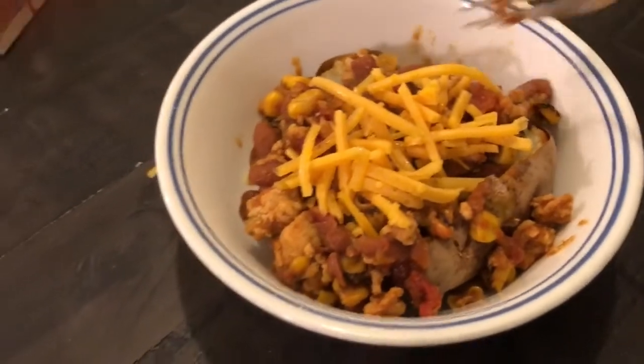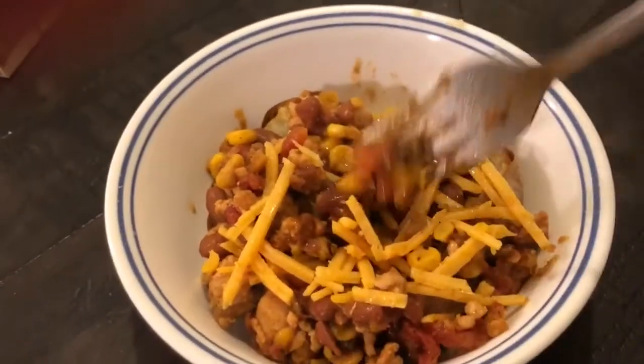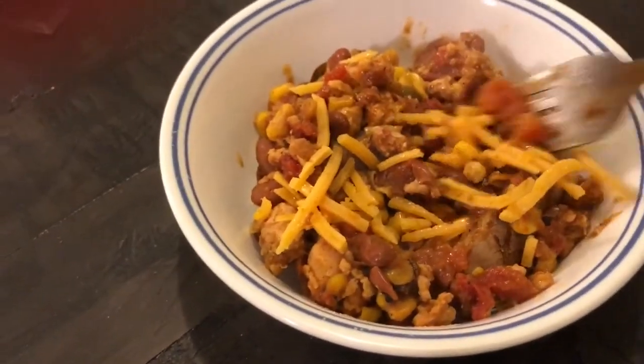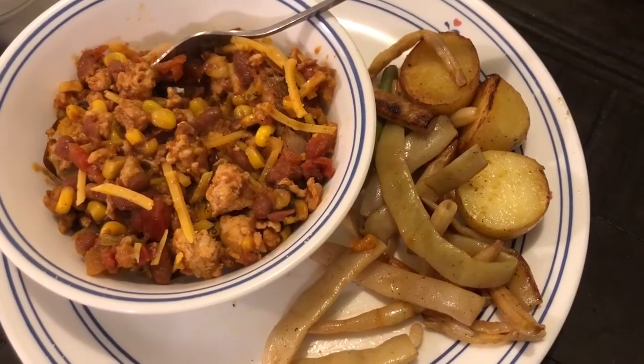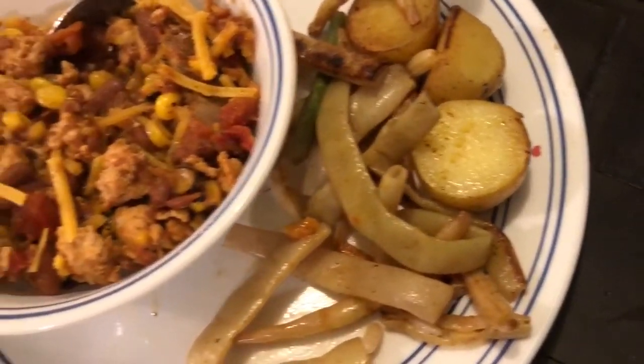That day that I ate it over a baked potato, I topped it with Daiya cheddar shreds. I'm not dairy-free or vegan, but I do like to experiment with different types of food. I'd buy these again, they were good. On this particular day, when I ate it over a baked potato, I had the last of my green beans and potatoes as a side dish.